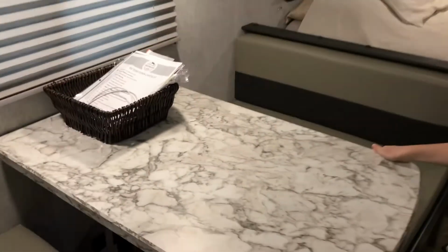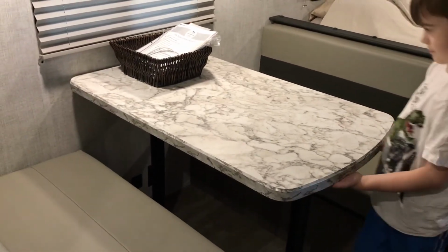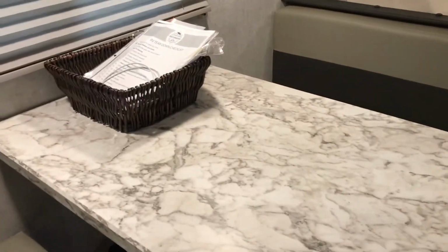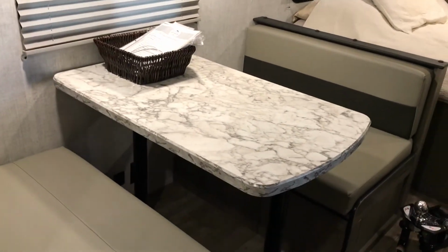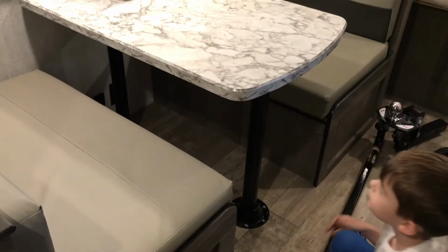Oh, what'd you find? Under here are also these plugins, and 2 USB ports and another set of plugins. This also turns into a bed. Yes. So we have not figured out how to move the table down to be able to do that. It's pretty solidly in there. It is a little bit wobbly, so I know there's got to be a way to get that out of there, but it's supposed to convert into a 5th sleeping spot. Maybe you can push this down. Maybe.